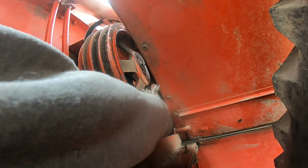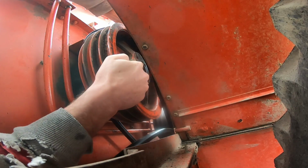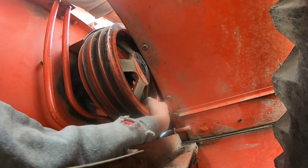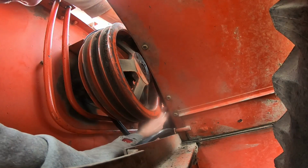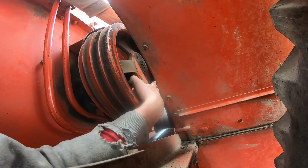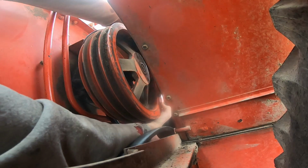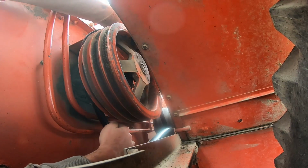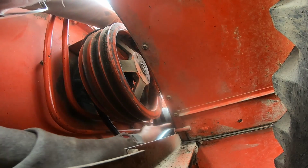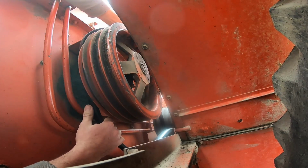Again, I cannot turn it sideways because there's a handful of bolt heads that stick out in there. And hopefully I have the tensioning pulley pulled back far enough. Come on, just one more. One more. Yeah, it's a lot of grunting and groaning involved with this job. This is probably the worst part of this whole process, I guess, is putting these belts on.